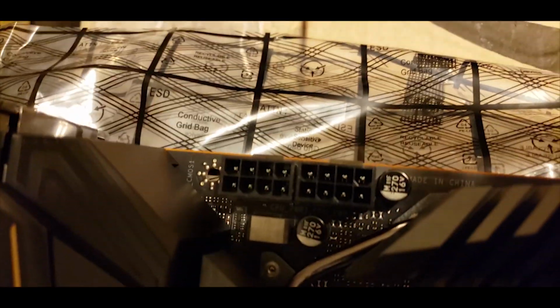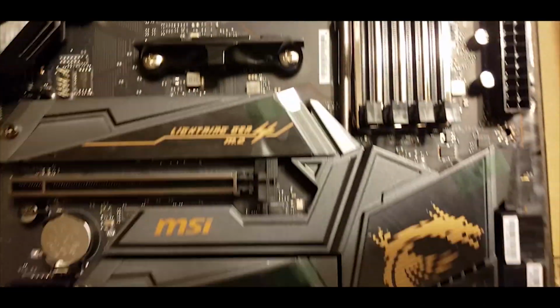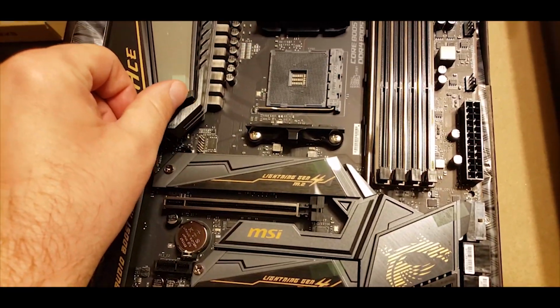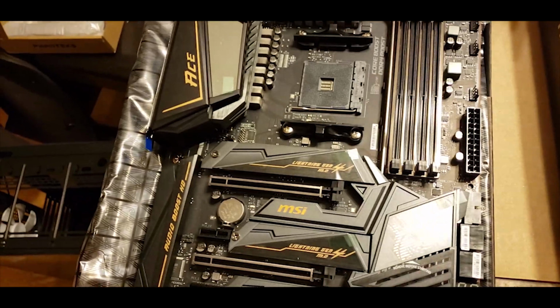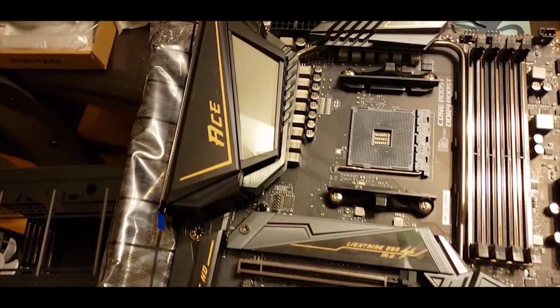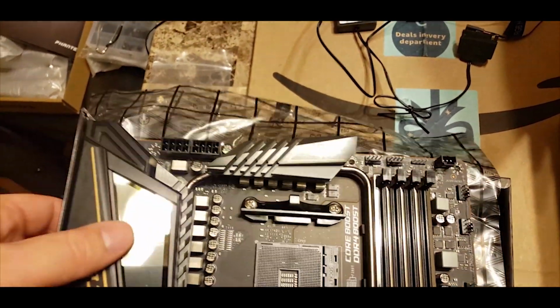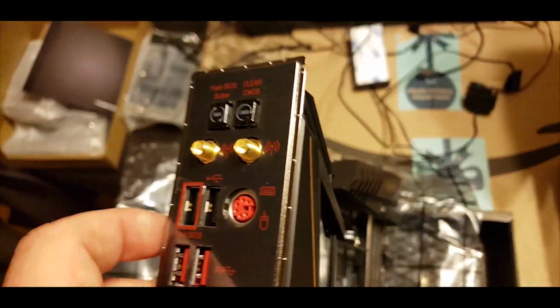Got a pair of 8-pin CPU power connections, and that should be pretty much all the relevant headers and data and whatnot on here. Got a couple little protective coverings there. And then I guess we can look at the I/O shield here. And this is another board that I really like.